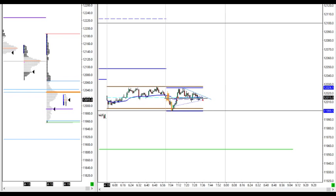These are signs of a narrow range day and a balanced day, unless something happens and market behavior changes. As I said earlier, after wide range days we have small narrow balanced days, which means price will fail on either side.